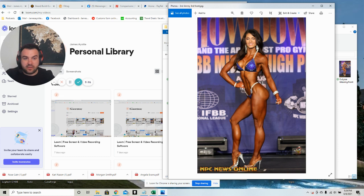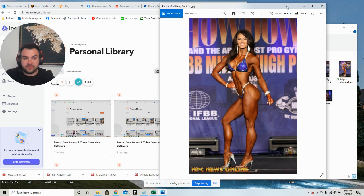Jimmy here, great shape. I said it the last show too. Hopefully she fixed this. The quad is too big in the front pose. Her foot here is in profile. She needs to put it at maybe not a 90-degree angle, but maybe like a 60-degree angle, and keep her glute to the front, hide her quad. The quad's too big here in the front.